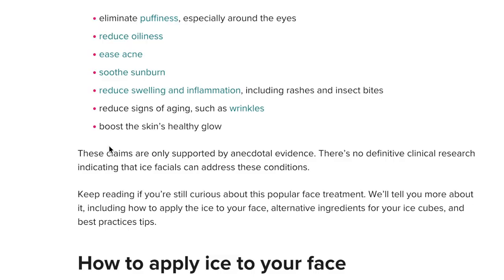One thing to note is that there's actually no clinical studies and evidence regarding icing and its benefits. It really is purely anecdotal. But doing it myself, it was very invigorating, it was cooling, it felt really nice. Yeah, I love this product.